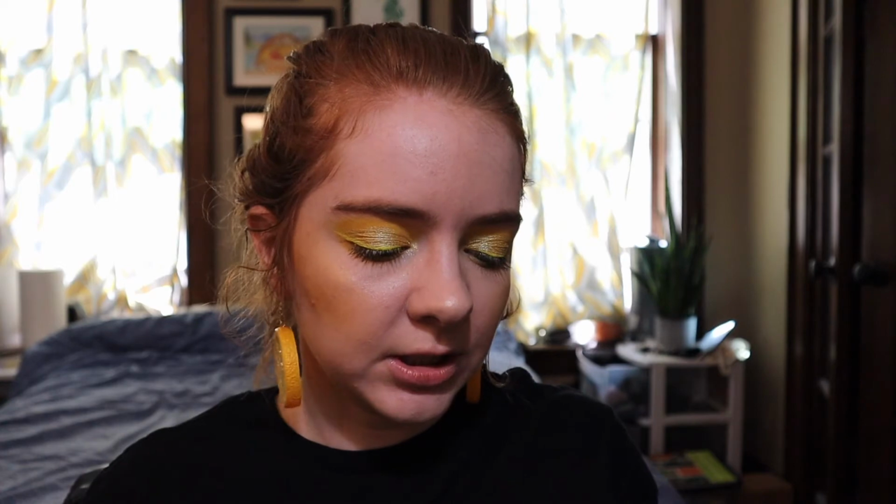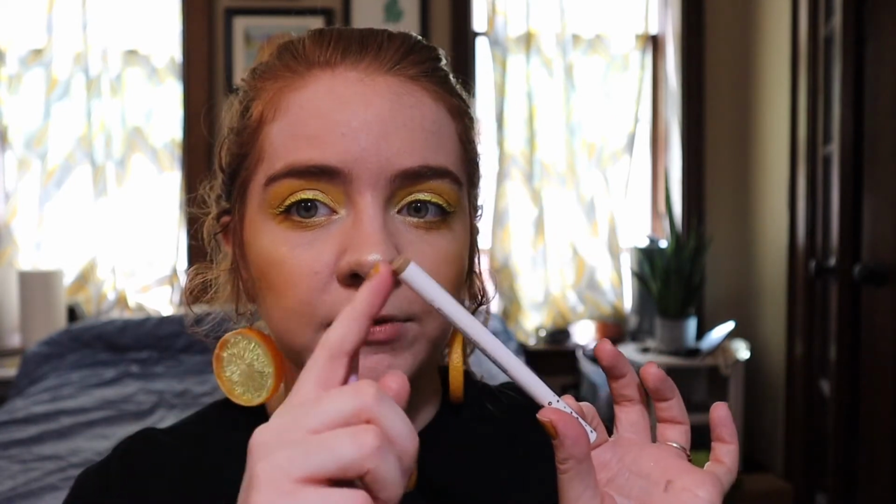And I found, for me, combining two different types of freckle products gives me the most natural look. And these are also two different colors. So first up, we have the ColourPop Freckle Pen that came out last year, which is much more of a cool-toned one. This is kind of drying out. I wouldn't repurchase this, but if you know of any freckle pens, let me know.